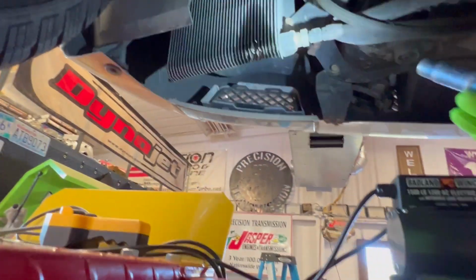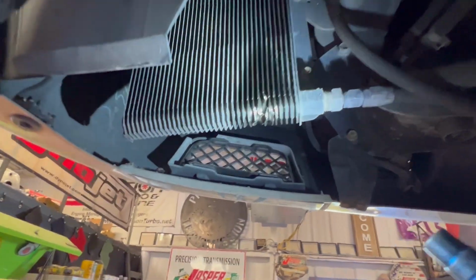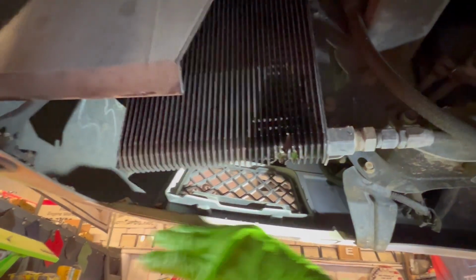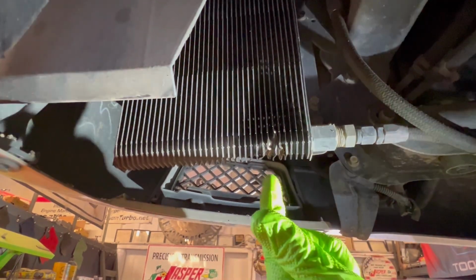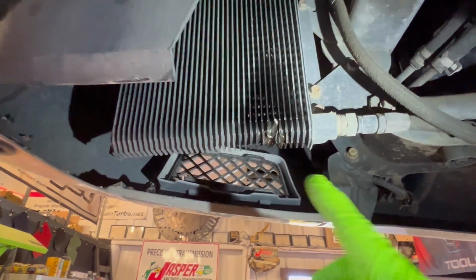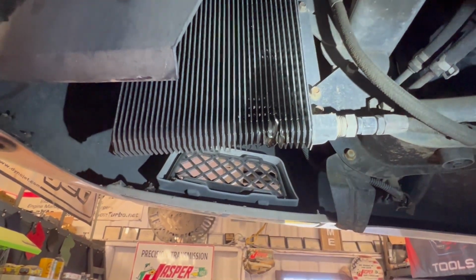But if you look here, we have a hole knocked into the bottom of the cooler right here. It doesn't look like anything hit here, like a curb or bump stop or anything like that. It must have picked up a rock up in the mountains or something and come up and hit the cooler. I came in yesterday morning and there was fluid on the floor. And you can see here where the cooler is physically damaged.